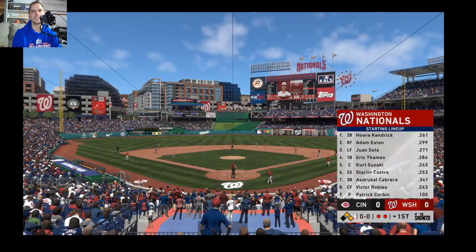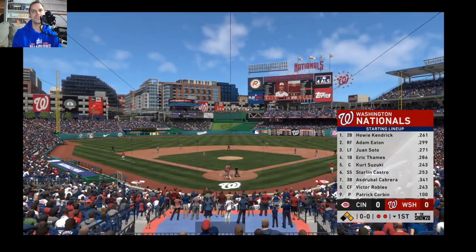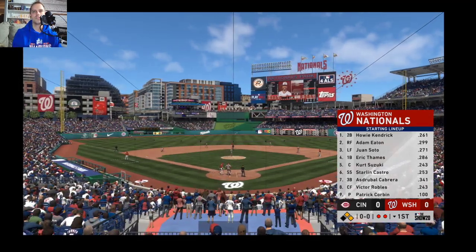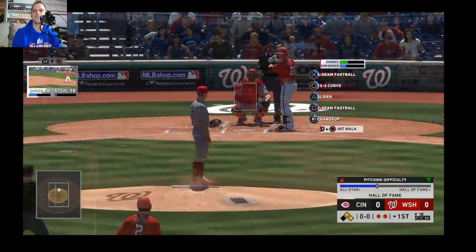So Howie Kendrick getting the start and leading off tonight. Adam Eaton batting 2. Juan Soto, Eric Thames, Kurt Suzuki doing the catching and batting 5th. Starlin Castro, Carter Kieboom, Victor Robles, and doing the pitching and batting 9th tonight, Patrick Corbin.